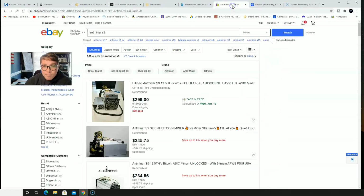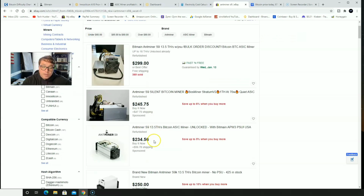But anyways, the Antminer S9. This is one that a lot of people are using at home because you can just plug it into 110. This Antminer came out a couple years ago. Like I said, you can plug it into any outlet in your house. You're probably not going to plug anything else into that outlet without tripping the breaker. But so these ones are good for at-home use. And you can see right now you can get them for about $300.